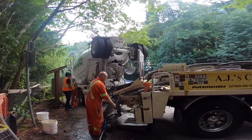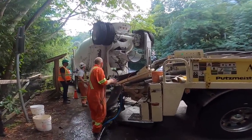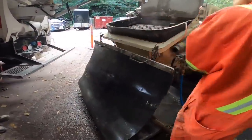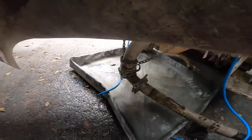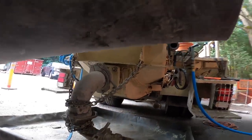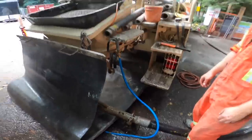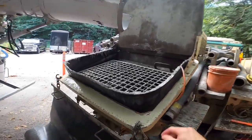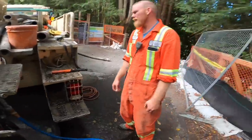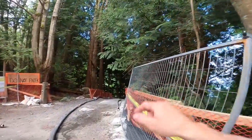All right, concrete has arrived. We're slumping this up to a 5-inch. We have got our safety mat in place. Safety chains in place. Safety pins in place. Secondary hopper screen in place. Nothing will get through this that would plug a 3-inch line or even a 2.5-inch line.